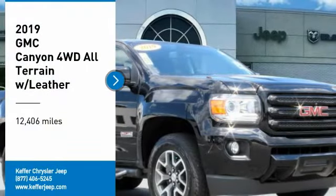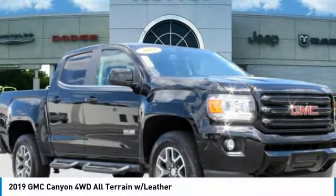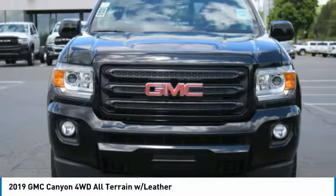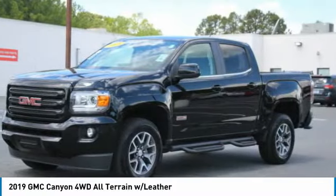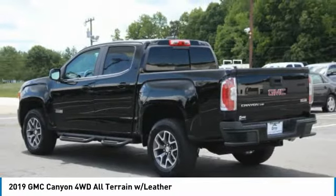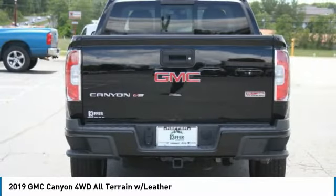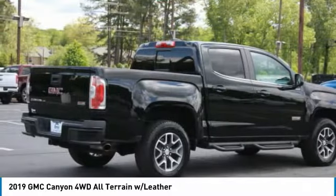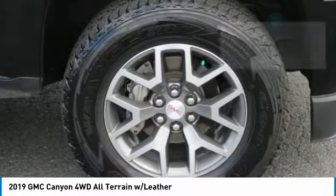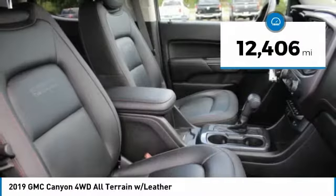Stop by and take a look at the 2019 Canyon. With one of the most powerful standard 4-cylinder engines in the class, the Canyon lets you enjoy 18 city, 25 highway EPA estimated MPG and is engineered to absorb the bumps, handle the curves, supply superb traction, and provide seating for 5. This vehicle has less than 15,000 miles.